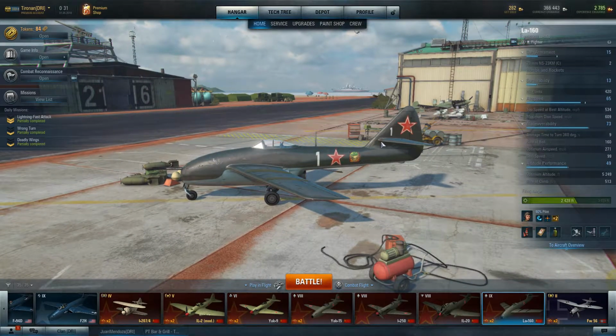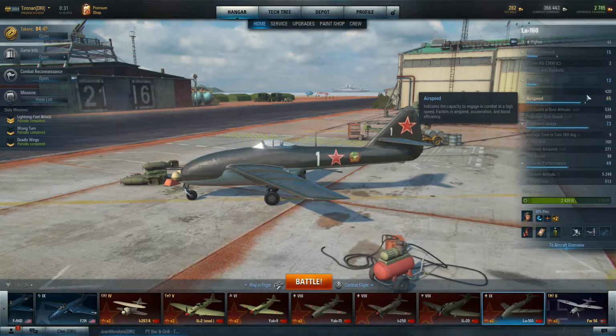So, what am I expecting to see from this aircraft? Well, we've got a couple of issues here. It's going to be relatively slow at first. It's going to be badly underpowered in the gun department.